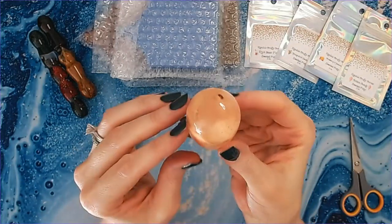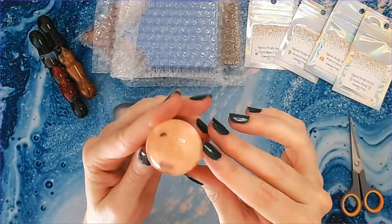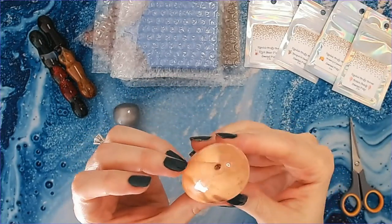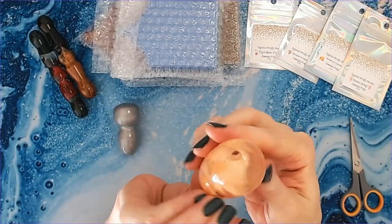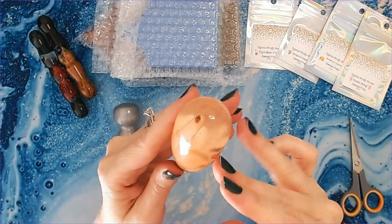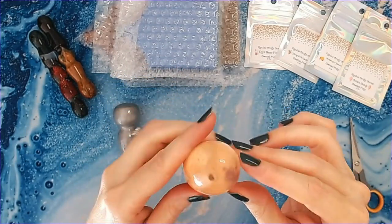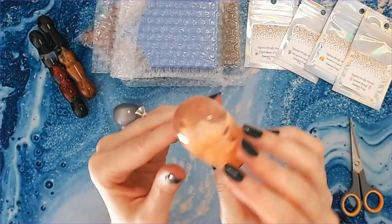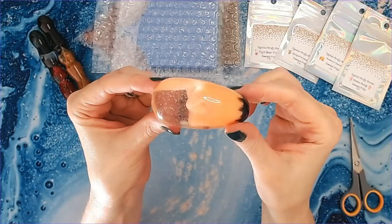Oh my gosh, that is amazing. I don't know how you did that. I guess you just took one of the tiny hands and wrapped it in resin. That's so cool. She was really worried. She said that there were bubbles in it, but you know what? I don't care. You can barely see any bubbles in it. I think the bubbles give it character.